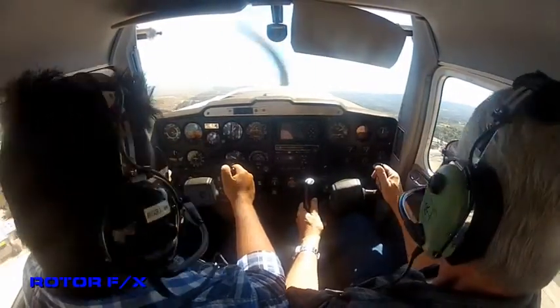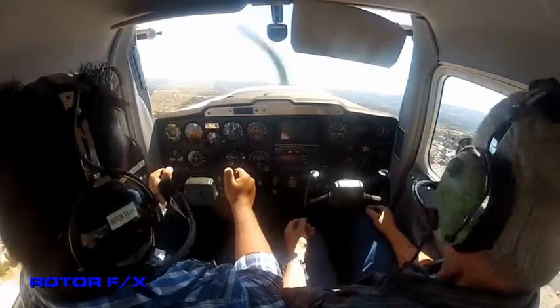Bonanza 13 Whiskey, runway 16 right, clear to land. Clear to land on 16 right. Well, over this way, we're drifting.